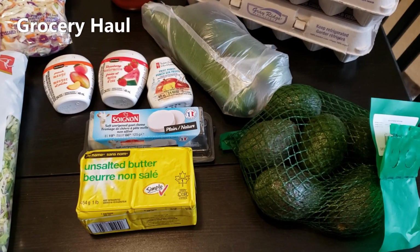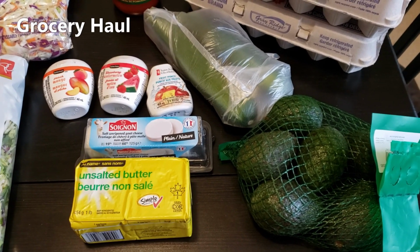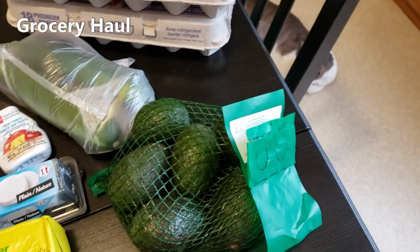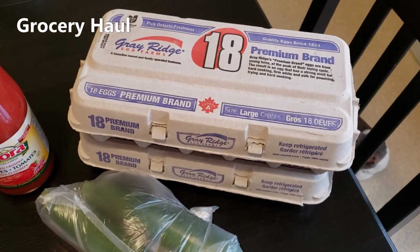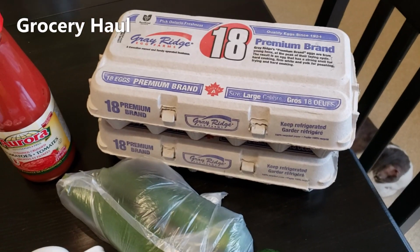I am planning on making a recipe video for like a Mediterranean style egg frittata, and that's what that will be used for. Butter. We got our avocados there, and they also had a good deal on eggs at one of the stores I went to, so we got 2 18 packs of eggs.